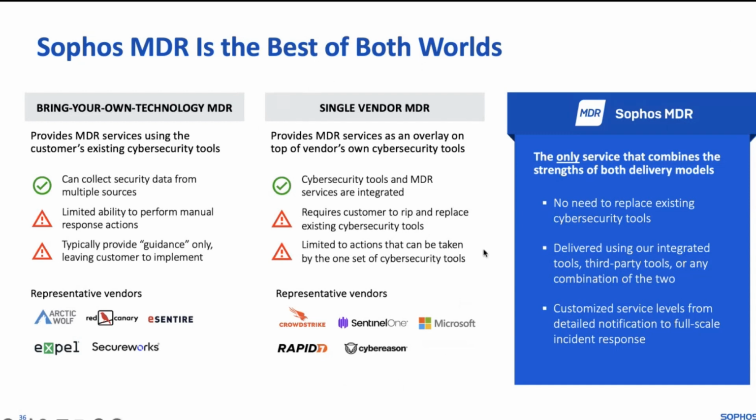Then we've got the single vendor MDRs. These are the ones that will look at their own security tools. So if it's CrowdStrike, for example, you have to be using CrowdStrike's endpoint protection, CrowdStrike's XDR, and they are limited to visibility of those solutions, and they can only perform responses within those solutions as well. The response side is typically quite good. They can do the more in-depth human-led response, but quite often it is limited to a certain amount of hours per year, and it can come at an additional cost as well.